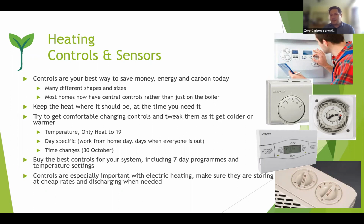My advice generally is to just buy the best controls for your system, and where you can, include those 7-day programs so you can set a different program for your weekends when you're in, or your working from home days, etc. This is of particular importance, and also it will make the most savings in an electrically heated home.